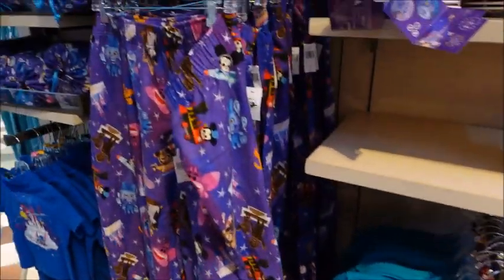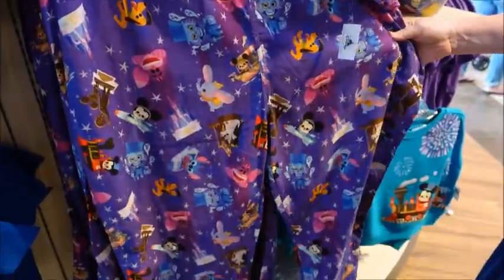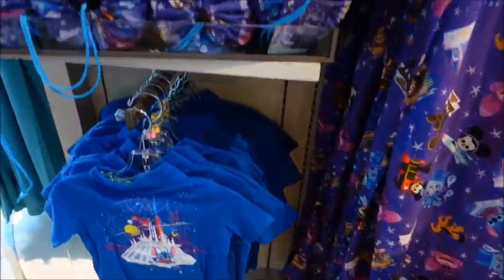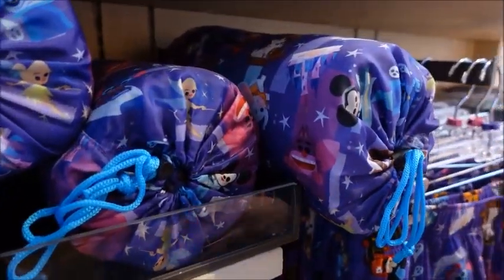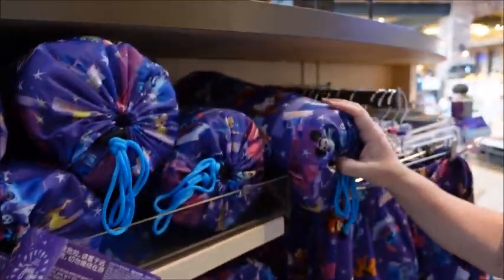Sweater, some sleep pants. Oh, they're pretty soft. Those are cute. They're such a fun, vibrant purple. Yes. Is this a sleeping bag? Cannot be. It's a reusable picnic blanket. That's fun.